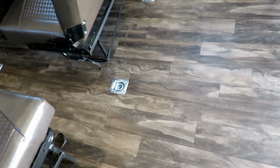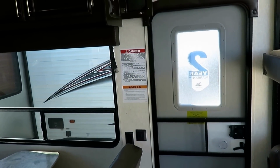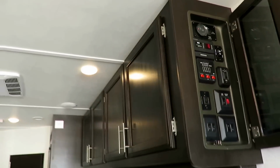You actually can have a nice carpeted interior here as well. But frankly, I'm really digging this plank print floor. I think that's pretty sharp too. Wider entry door, which is really nice when you just got an armload of stuff and you're marching in and out. That's handy. All of your controls for everything are up here where the kids aren't easily able to get to it and break stuff.